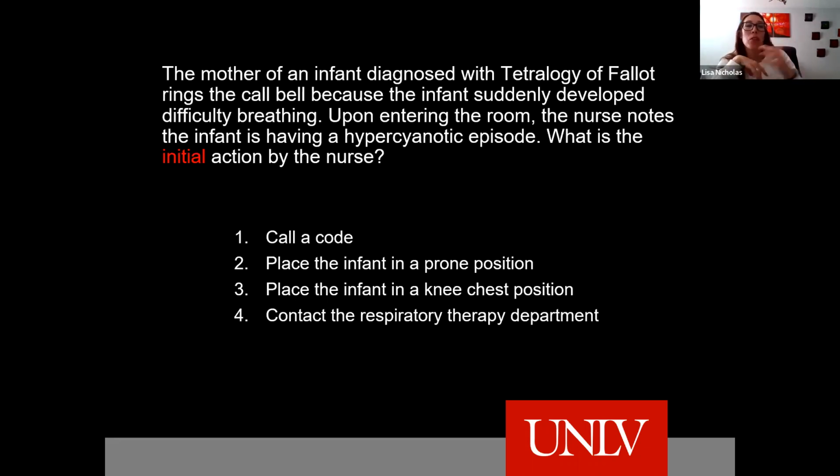And so we want to do number 3, place the infant in a knee to chest position. And if they're older, you're going to see it becomes kind of routine for them to squat when they feel these TET spells come on, which is pretty impressive that it's almost natural for them. However, you should never have a toddler that still has unrepaired tetralogy of Fallot. They should undergo some surgeries to correct it and fix it.